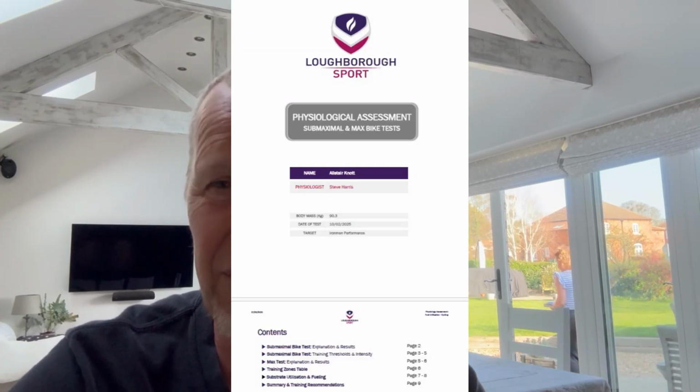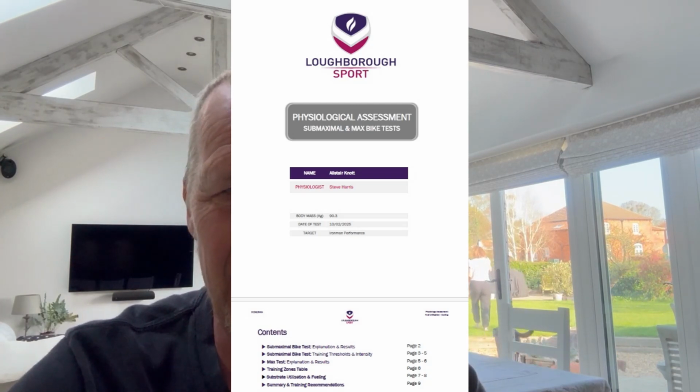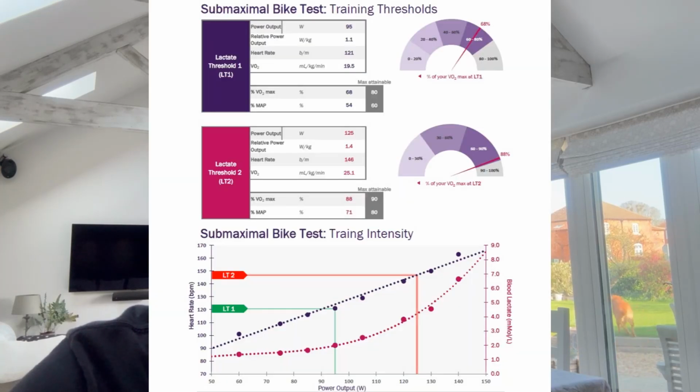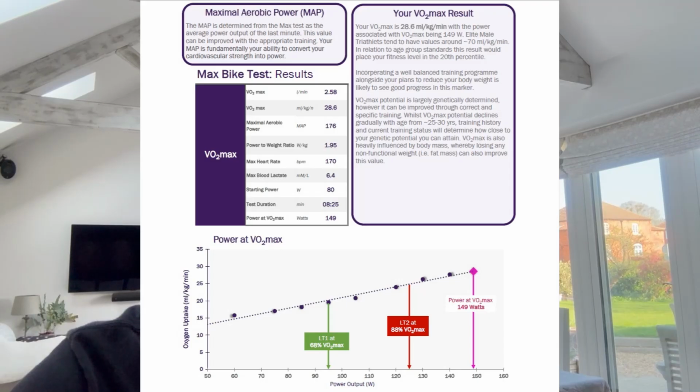Just as interest for you, being Loughborough University, of course, one of the best places in the world, they produced a brilliant report. So obviously that was the summary part here. But within that, if you want to get it, they will give you all of the data from the first lactate test that I did here, and then obviously doing my ramp test for the VO2 max. So thank you very much, Loughborough University.